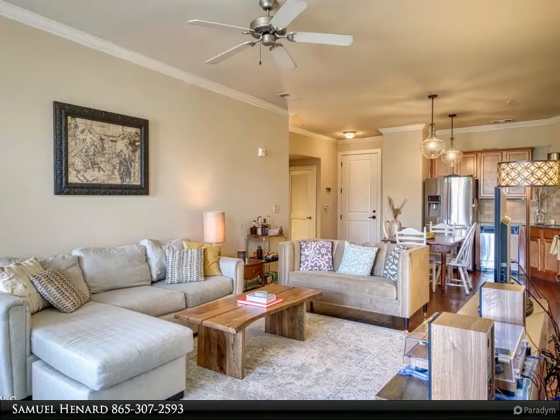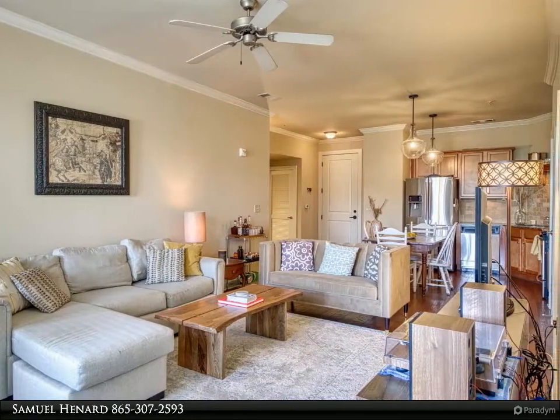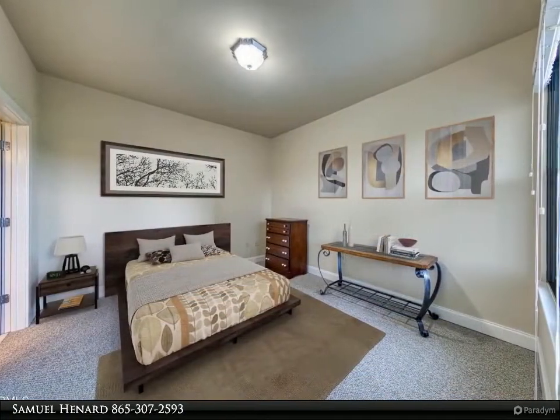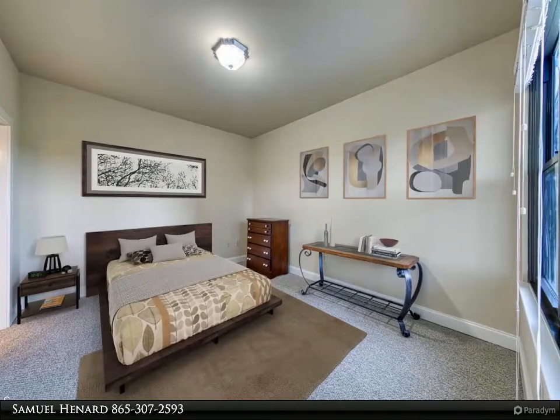Enjoy the finer things in life with this stunning condo surrounded by greenspace, yet just steps to downtown Knoxville. Buyer to verify square feet and HOA dues.